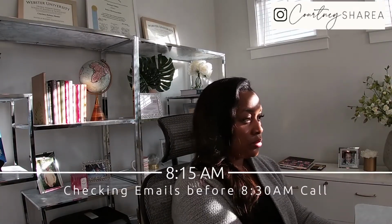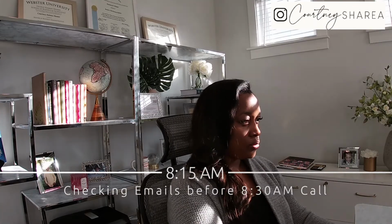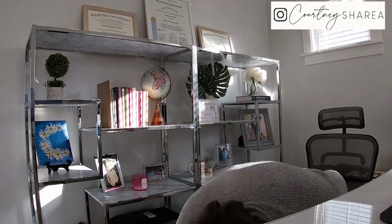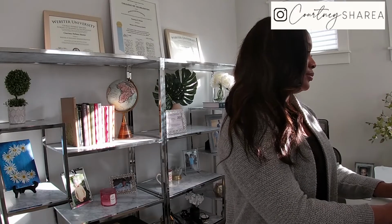The first thing I do after I turn my computer on is check my emails. I absolutely love my electric standing desk. It must be conference call time because I am popping in my AirPods.